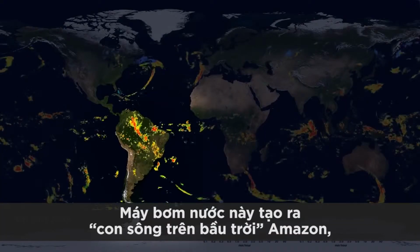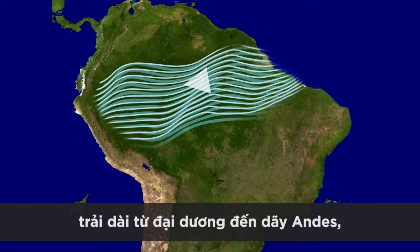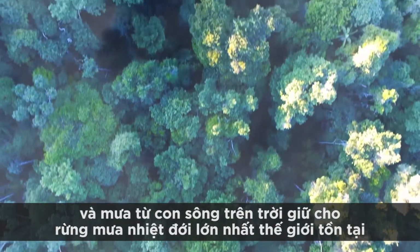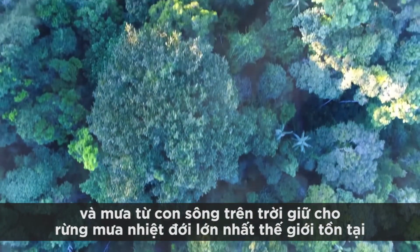This living water pump creates a river in the sky above the Amazon, stretching from the ocean to the Andes, that moves even more water than the Amazon River itself. And the rain this sky river creates is the reason the world's largest rainforest even exists.